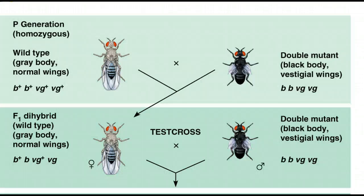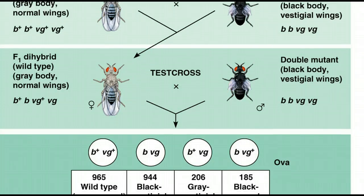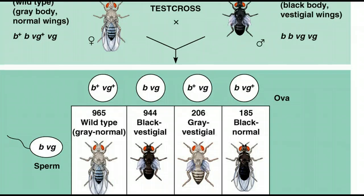So let's look at an actual cross here. So here's what they did. They took a wild-type fruit fly, which was a gray body, normal wings. That's dominant, dominant. That's what the plus here means, is dominant. They crossed it with a double mutant, which is the black vestigial. That would be homozygous recessive. And, of course, in the F1, they got heterozygous, heterozygous. Then they did a test cross with this, again, crossing the F1s back with the original strain, which was the black body, vestigial wings. And what they got out of this was the following data.